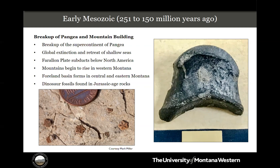Beautiful hummocky cross stratification. It's a wonderful shelf deposit, really storm dominated, loaded with brachiopods, early ammonoids, snails and a variety of other fossils. And these are things that survived the great Permian mass extinction event, the great dying at the end of the Permian. We don't actually have the Permo-Triassic boundary here, but we do have these recovery faunas that are about maybe 8, 9, 10 million years post extinction.